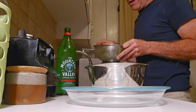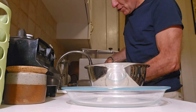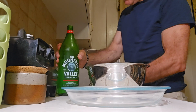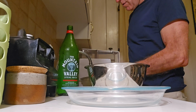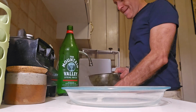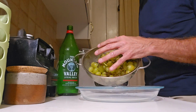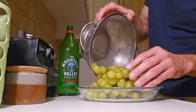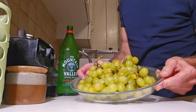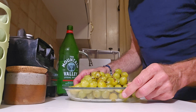So we have something here. Let's do a final rinse. I gave this a good wash with organic veggie wash and high pressure tap water. Now we use some spring water for a final rinse. Okay. First of the season for me, cotton candy grapes.